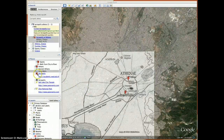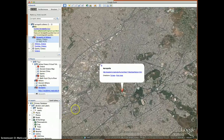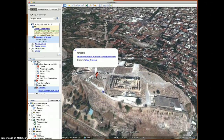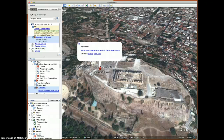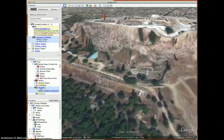Something very interesting about Athens is that they built an acropolis. An acropolis is a huge city. The Acropolis is one of the most important cities in ancient Greece. It's built on a hill to defend itself. And on the Acropolis, you can see that they built a lot of famous monuments. If we zoom in, you can see how it was built on a hill. And take a look at this picture of the Acropolis.